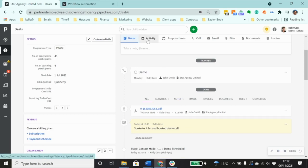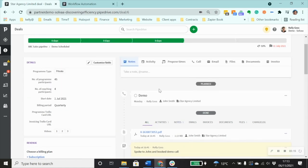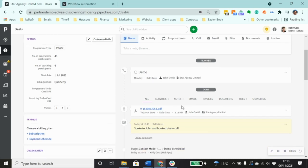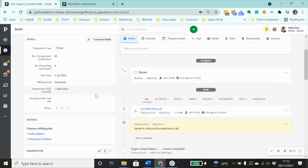We can create activities. So you can see here there's an activity that's been performed already. So chase up that demo call. And then we've actually got a demo call that's booked in with John Smith for Monday. You'll also see that we can propose time. So this would be for sending information to the person about what availability we've got in a calendar type of booking method, making calls within the CRM, as well as sending emails, attaching files, as you can see here, and documents and invoicing if you've got those integrations.